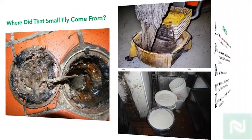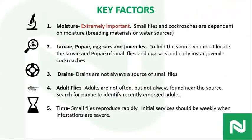Now, what are the key factors that we need to consider for small flies and for cockroaches? The biggest thing, again, is moisture. It's extremely important. Small flies depend on moisture for development. They depend on it for breeding materials, and cockroaches, of course, depend on it for water sources.